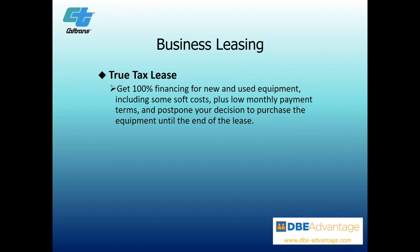True tax lease, this is something that I am not that familiar with, but you can get 100% financing for new and used equipment, plus low monthly payments terms, and you can postpone your decision to purchase the equipment until the end of the lease. I think sometimes these are true for like copying machines and other large pieces of equipment that you may need for your specialty services or work that you provide.